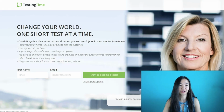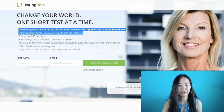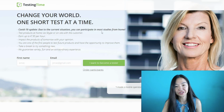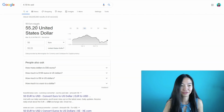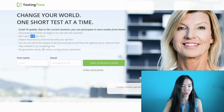Change your world, one short test at a time. So even during this period of time when we have COVID-19 going on, they still have studies that you can do from home, okay? This site is obviously in Europe because it is paid in euros here, 50 euros. And as of this recording, you can see that 50 euros is about 55 US dollars. So you can earn even more with this website.